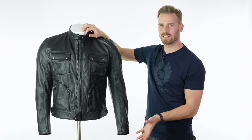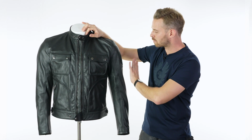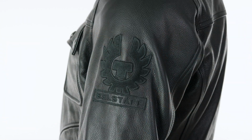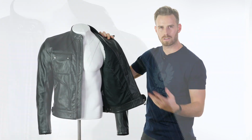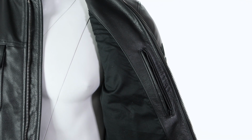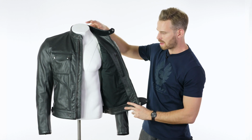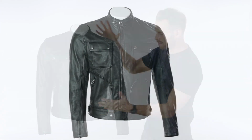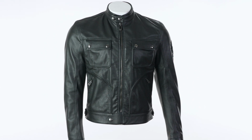It's a nice balance, I think, because you want a little bit of branding because it's Belstaff, but it tones in nicely. So you've got this Phoenix emblem on the left sleeve as well, which I think is a good balance of showing off the brand but not being too in your face. On the inside, simple cotton viscose lining. It's black, it's neutral, it's not a particular feature, and you've also got this zipped access pocket here with the YKK zipper there. So really nice, simple jacket. It's not cheap, but at the same time, for Belstaff, it's not expensive. Make of that what you will.